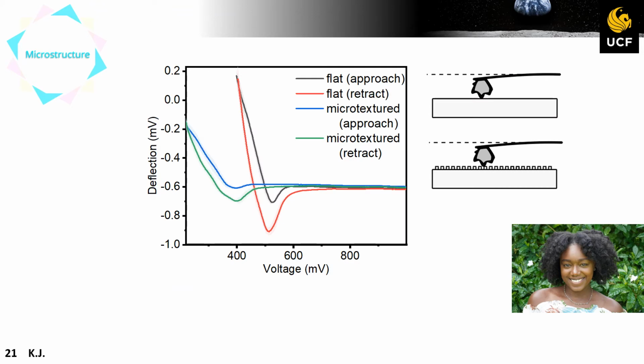And so this is a resultant curve of performing force curves on a flat surface like glass and our microtextured surface. And as you can see, there's a difference between performing on a flat surface and the microtextured surface. And we realize that the forces or the interaction is weaker on the microtextured surface, typically because of contact area and because of the roughness of the tip and the sample in combination.